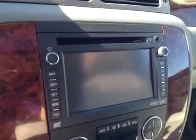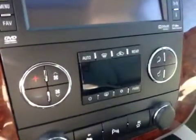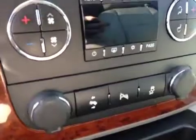Got a touchscreen AM FM radio with CD player, auxiliary, and USB capabilities. It also has navigation and backup camera. Dual zone electronic climate control, power foot pedals, park assist, and traction control. Upholstery is leather, color is light titanium.